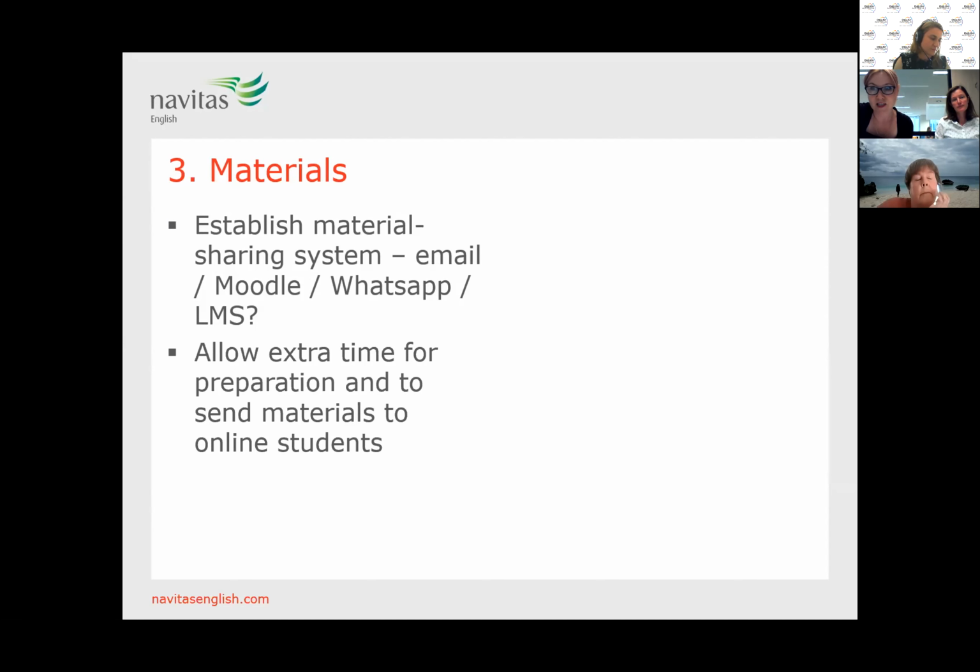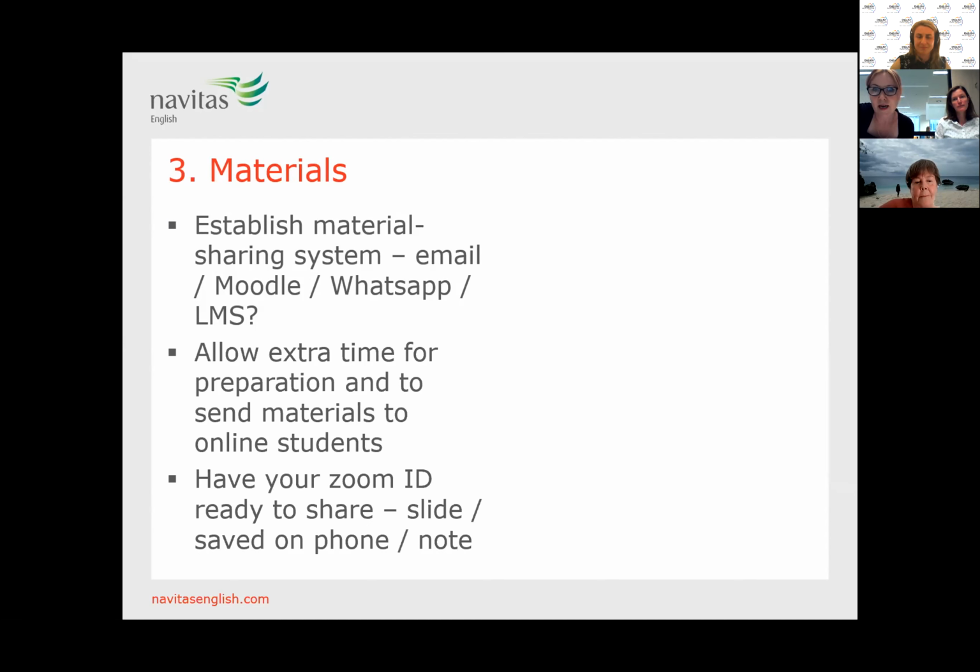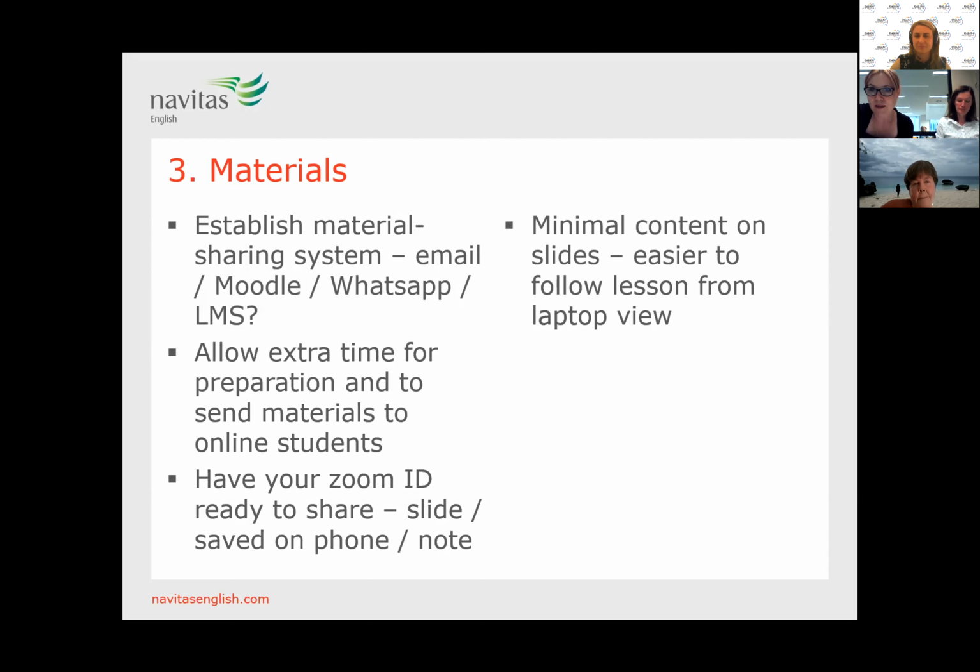Extra time. Again, it does just take extra time to send it all through. Sometimes the files are big, and on my Navitas email I can't send larger files, so I'll put them through my own personal email, things like that. Have your Zoom ID somewhere ready to share, because you will need it when you walk into class.